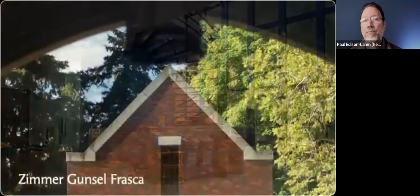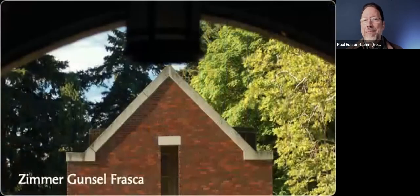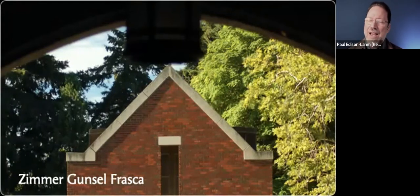The main period of postmodernism, though, is really in the Zimmer-Gunsul-Frasca era. These are local architects. They're still sort of the house architects for Reed College. And there it is again. There's the false gable with its corbie stops and the nicely variegated brick. Instead of limestone, we've got painted or colored concrete, which to my mind doesn't quite weather as nicely. You can see there it's a little stained, but these triangles are everywhere.